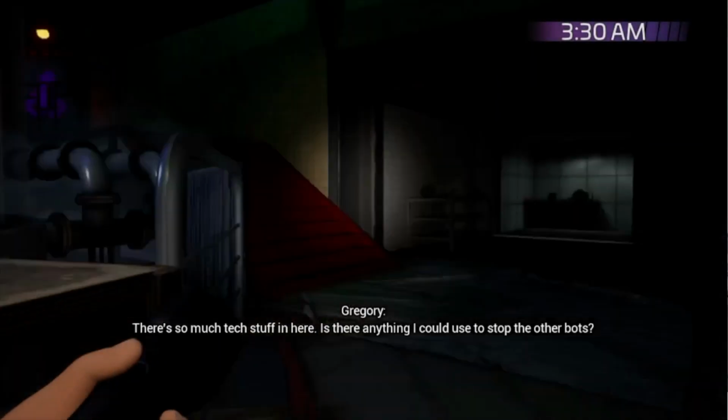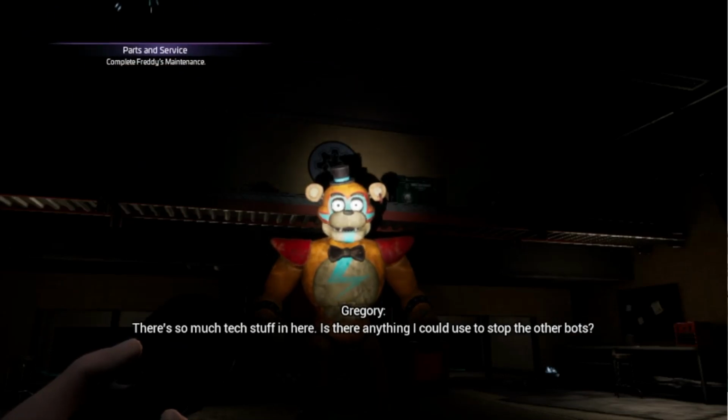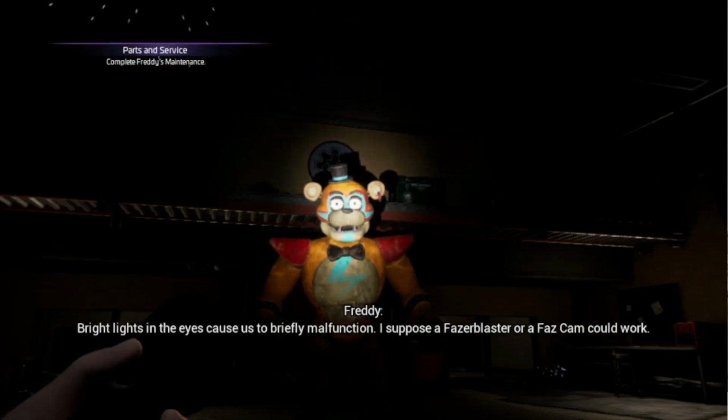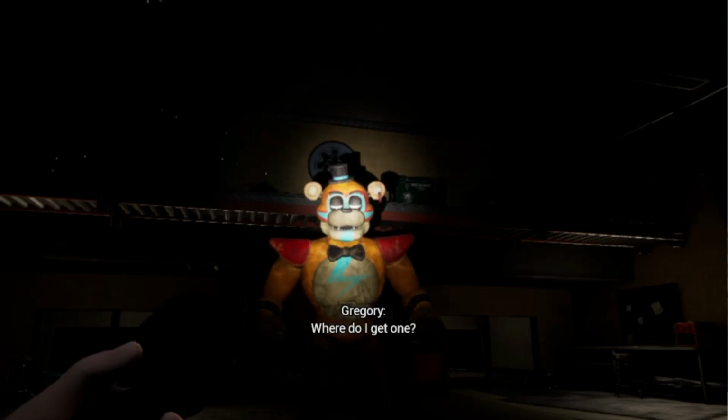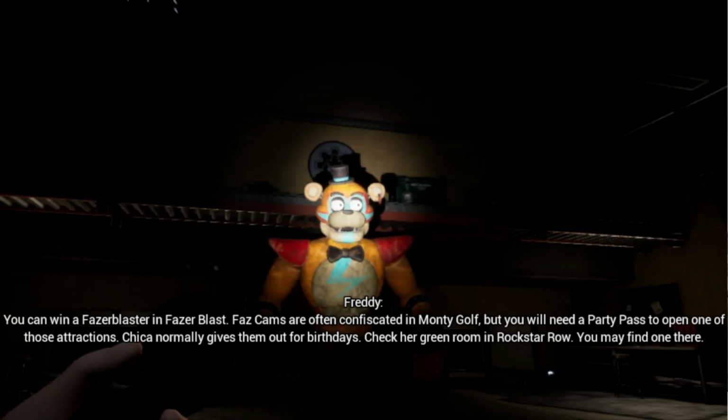There's so much tech stuff in here. Is there anything I can use to stop the other bots? Bright lights in the eyes cause us to briefly malfunction. I suppose a phaser blaster or a phaz cam could work. Where do I get one? Well, you can win a phaser blaster in Phaser Blast. Phaz cams are often confiscated in Montegolf. But you will need a party pass to open one of those attractions.